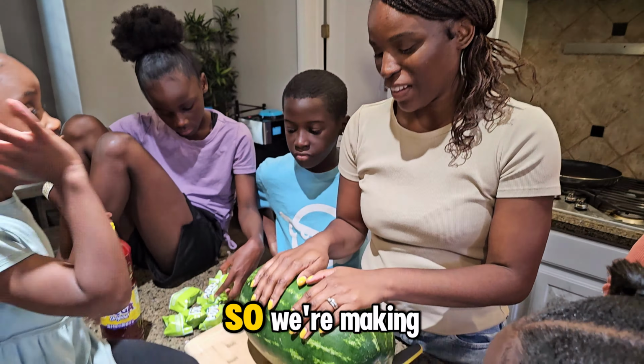Then we got our lovely Tajín. We're just gonna dip it in there, do the same thing. Let's sprinkle some on top like this, because some you might want a lot of it. It's whatever your flavor. The most important part of this whole thing, we're gonna taste this bad boy.